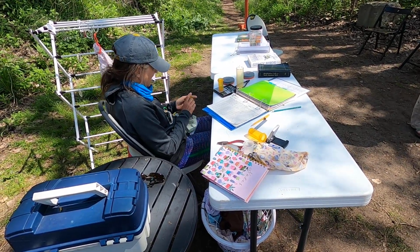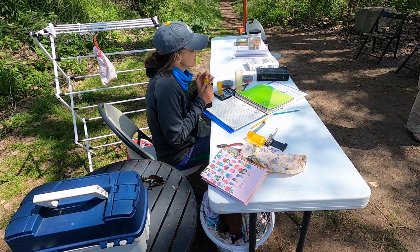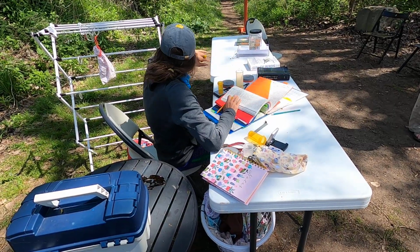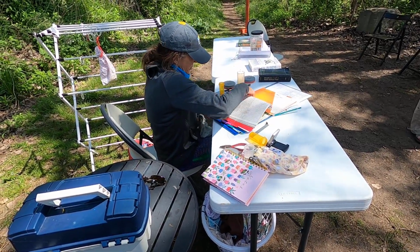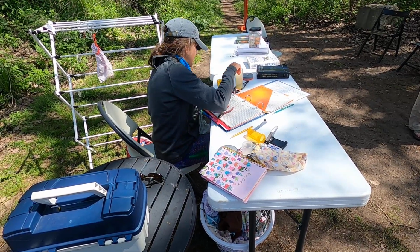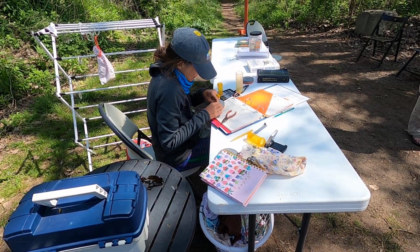Another yellow warbler. Yellow warbler after yellow warbler. Sorry about this, guys. The diversity is not fair today. Are they the most common? Yeah, for us in the spring, I think they're always one of our top couple species.